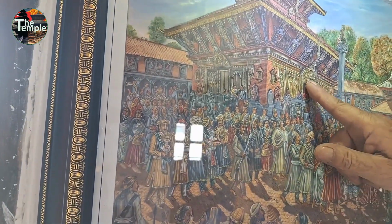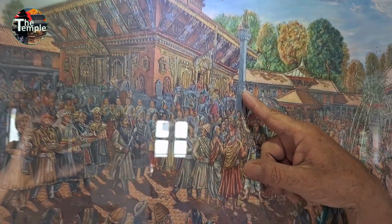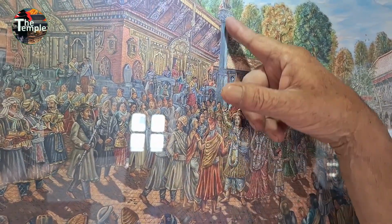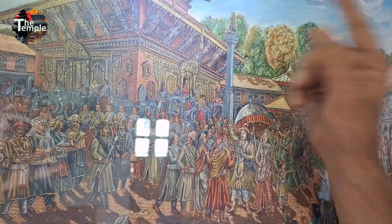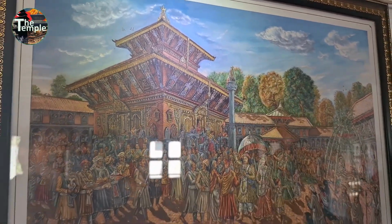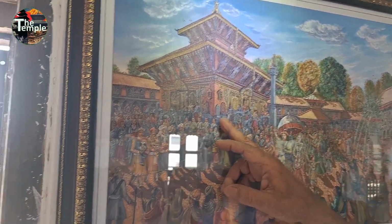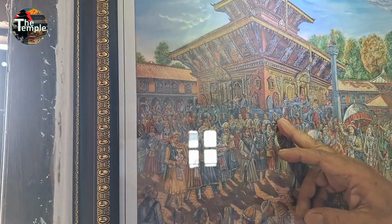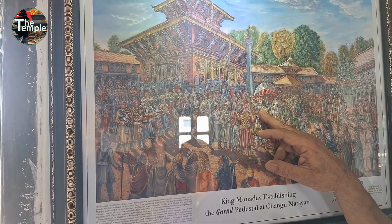At that time King Manadeva had put a pillar in front of the temple. The letters are scribbled on it. Garuda was placed on that pillar, but later that pillar was broken. The broken pillar was moved to the side of the temple, and Garuda is placed on the ground in front of the temple.